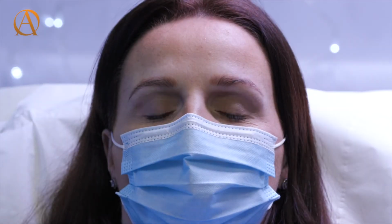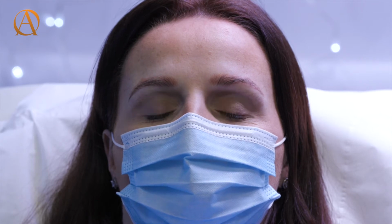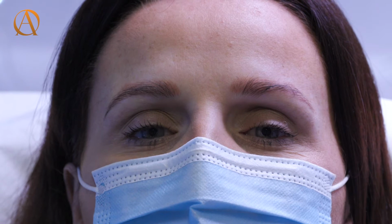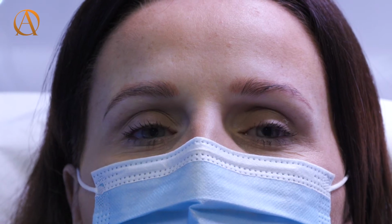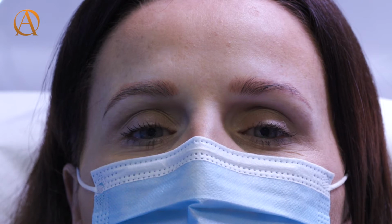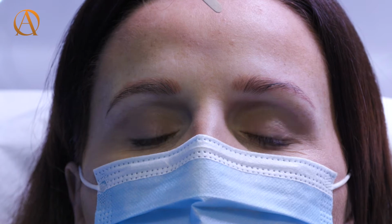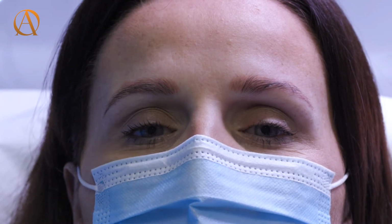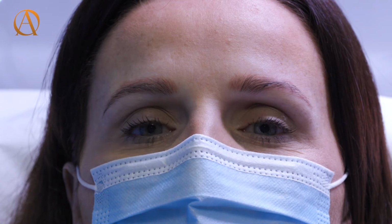Okay, so let's analyze. The client's eyebrows were done around 5 years ago. As we see, the result of the previous pigmentation is really warm, that means reddish or orangey, and there is also a little bit of difference between the eyebrows regarding the shape, so they are asymmetric.